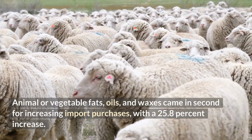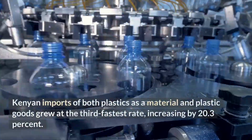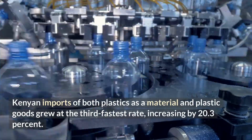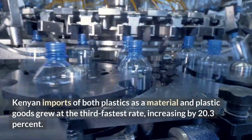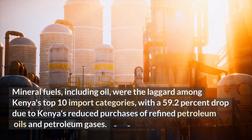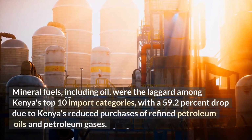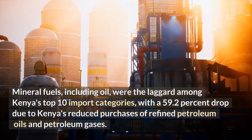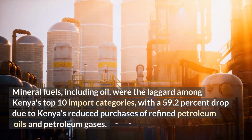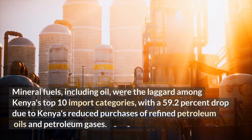Kenyan imports of both plastics as a material and plastic goods grew at the third fastest rate, increasing by 20.3%. Mineral fuels, including oil, were the laggard among Kenya's top 10 import categories, with a 59.2% drop due to Kenya's reduced purchases of refined petroleum oils and petroleum gases.